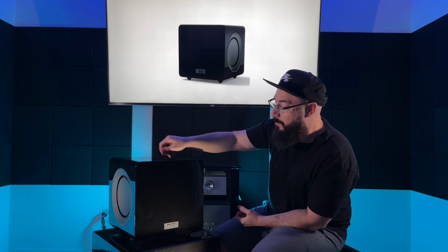So I believe I've given as clear an assessment as I can on what KEF brings to the table by way of the KF92. This is just a review sample, so it will be going back, but I am happy that at least I own the little brother KC62, and I look forward to owning that bad boy for many years to come.